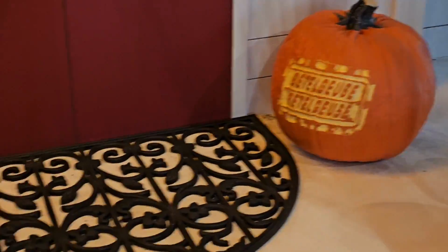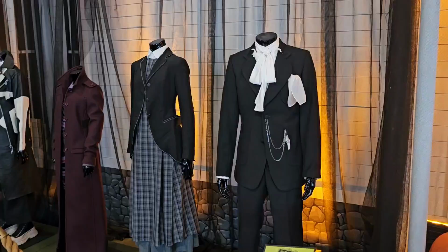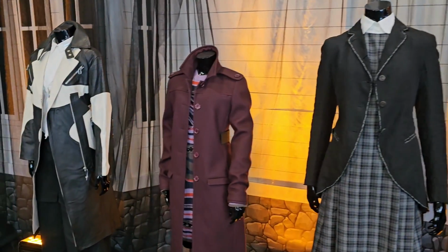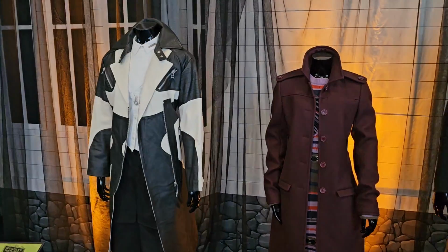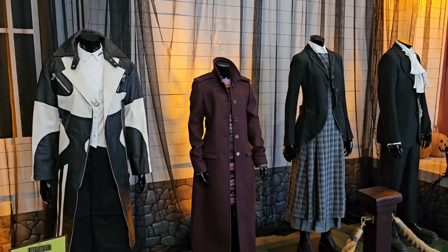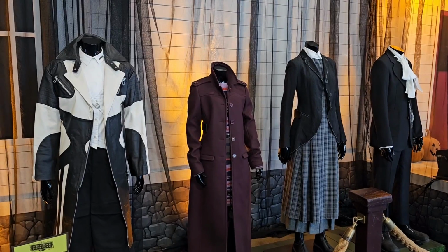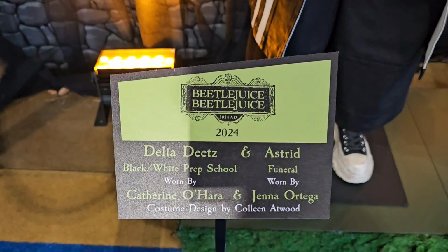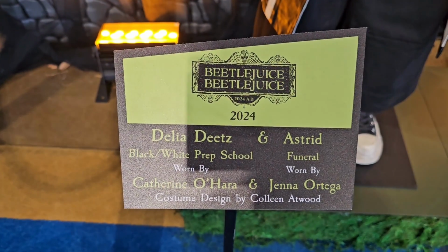Beetlejuice, Beetlejuice. Lydia. And there he is, Beetlejuice. Some screen-worn outfits from Beetlejuice. Now again, I can't really describe what each of these is because we haven't seen the movie yet. But tonight, it'll all make sense to me. But give you an idea there.